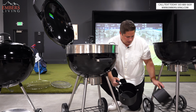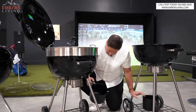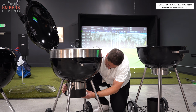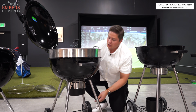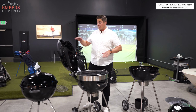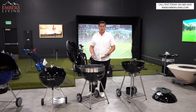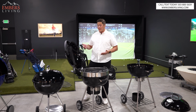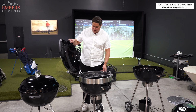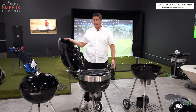This is exactly the same. So ash bucket's the same. So really, the money shot with this grill is the cooking grates and the fact that we can lower and higher how high we're cooking. This grill gives us more vertical space within the grill, so we're actually increasing the amount of space we have to cook with. Huge feature. And I actually like the hinge. I think the hinge is a little wonky, but I think a hinge is handy.